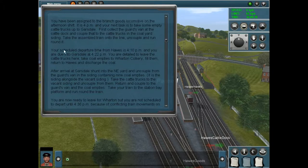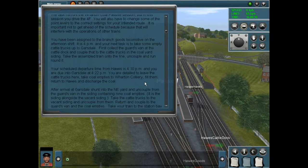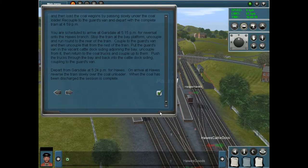Okay, we're gonna leave at 4:10. So, alrighty, we have to collect the guards van first.